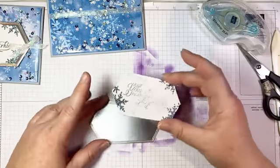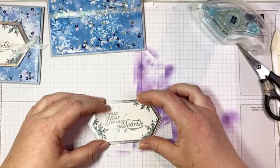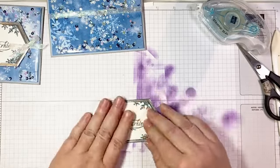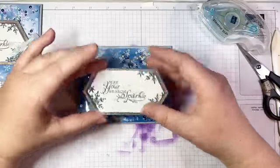Okay, and then we're going to pop that on. And again, I can't see to center this, so I'm hoping it's okay. Let's just cross our fingers and toes and hope that's not too bad. Okay, and then that is going to get popped up on the front of our card.